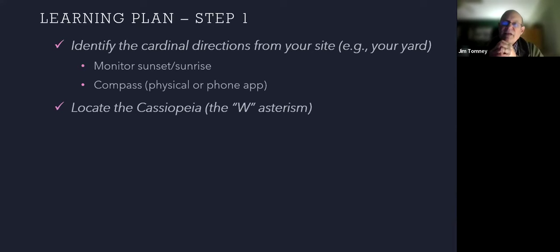Then for this evening, again, this is kind of contemporary for the next few weeks, locate that W asterism, Cassiopeia. That W, all of its stars are second magnitude. So you should be able to see it from most locations. You might not be able to see it from downtown Baltimore, but everywhere else, you should be able to catch Cassiopeia looking up, okay? The Big Dipper's down, Cassiopeia is up in the sky, not directly overhead, but up at maybe 50 degrees high.